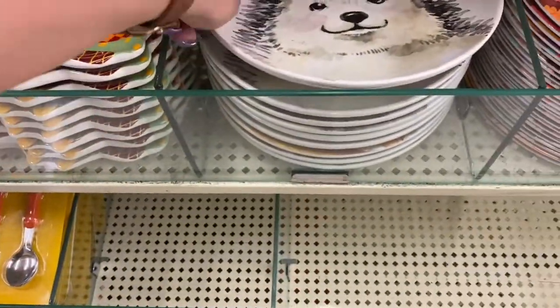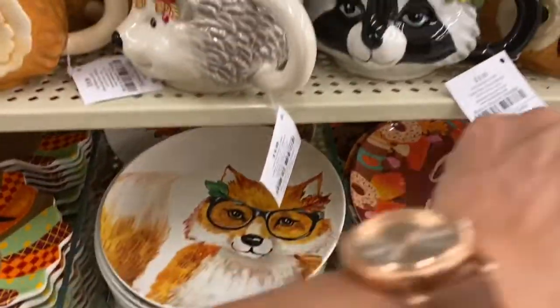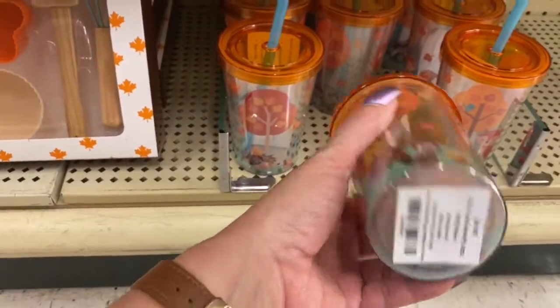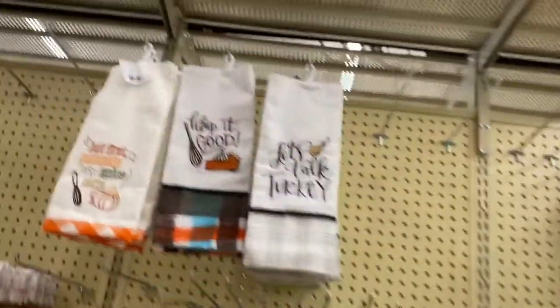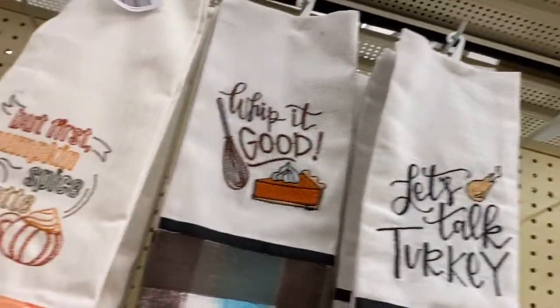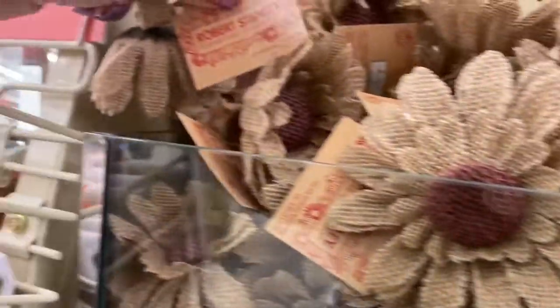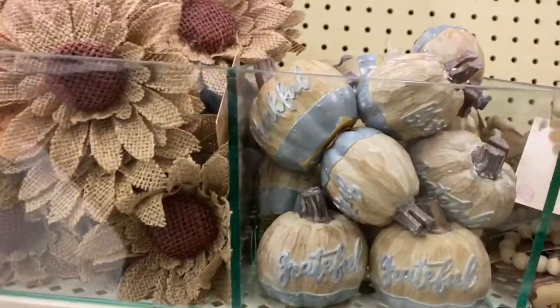So I'm pretty sure, I don't want to break anything, I'm pretty sure they have the different ones to match these. Here are your tumblers. So let's see, the tumblers are $4.99, guys. That's so cute. There's your cutting board and your basting. And here it says whip it good. Let's talk turkey. But first, pumpkin spice latte. Here's a Robert Stanley, $2.99. These are napkin rings, guys. Isn't that pretty? So then they have these.